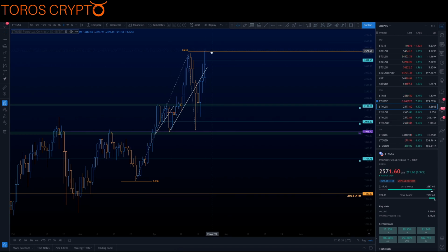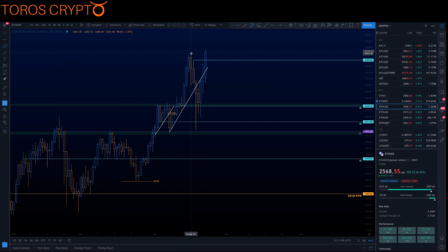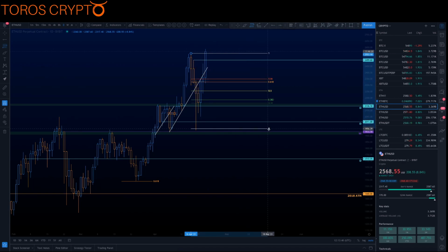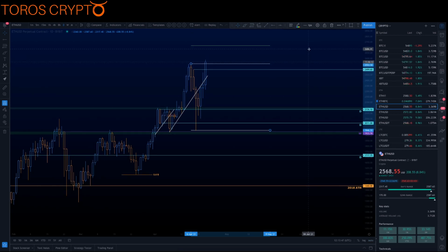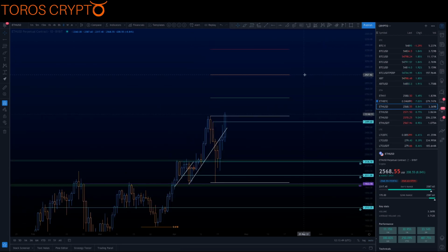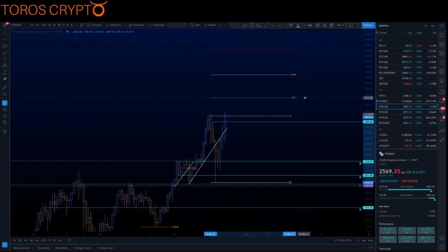Another thing we can look at will be our Fib expansions. So let's just take this. Again, we're just going to look local for this. We're not going to look too high term. We'll take this high to this low, and we will add our expansions onto this. So again, let's add our levels. We have immediate resistance, which could come in around 2,720.